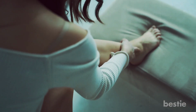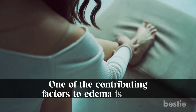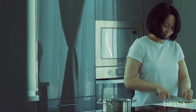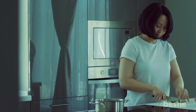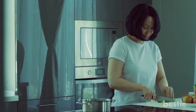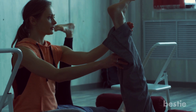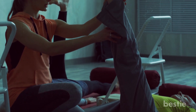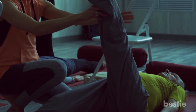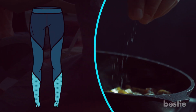Do you feel like you're dragging your legs as the end of the day approaches? One of the contributing factors to edema is gravity. As you go about your day, fluid accumulates in your lower body, and if you're standing for most of the day, the condition will become more severe. Those with edema should regularly raise their legs and keep them elevated when they get the chance so the fluid can flow back to the rest of their body. Wearing compression garments and reducing your salt intake can also be of help.